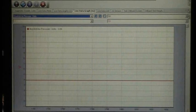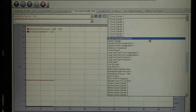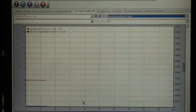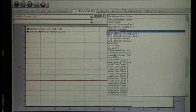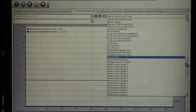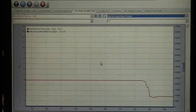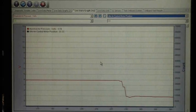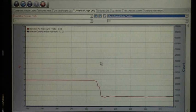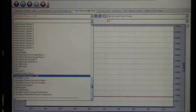Okay, so what I am going to do is put idle air control on there. What do we have for that? We've just got idle air control position. And why is it showing way down at the bottom? Because the counts are like at 70,000. Why is it defaulting to that? And the position is at 123, so we should certainly see that change when we start the engine. Okay, so it does change, and it is, where is it at? 74.